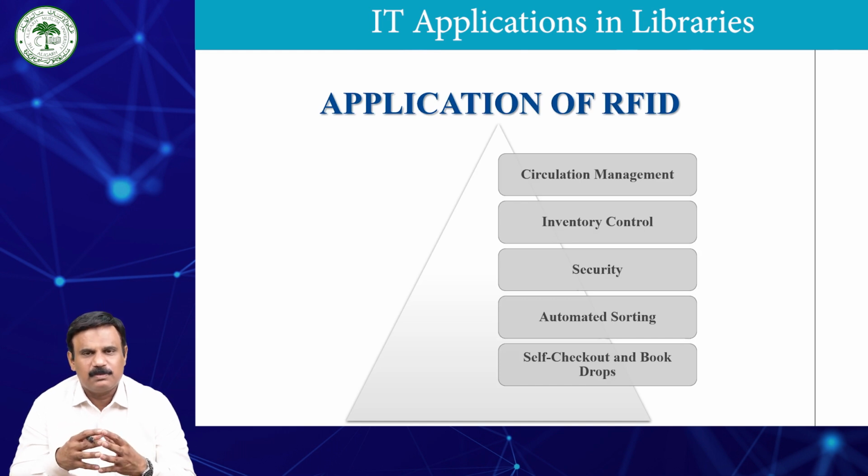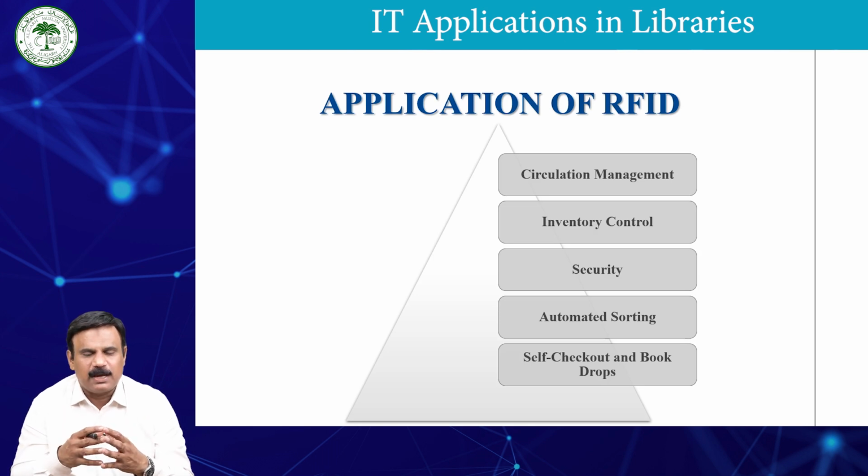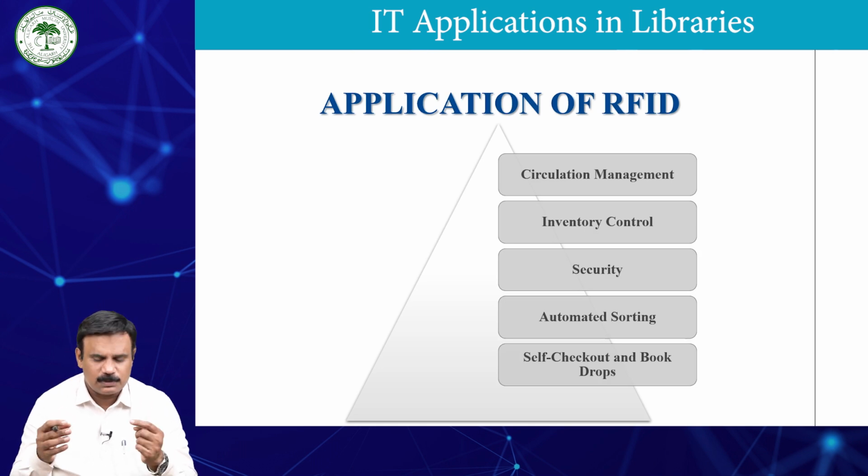Automated sorting. Libraries with large collections can implement RFID based sorting systems. These systems automatically check in returned books, sort them into different categories, and direct them into designated bins for reshelving. This reduces the workload of the staff and improves turnaround times for returning items to shelves. And as we discussed, it will help in self-checkout and book drops.